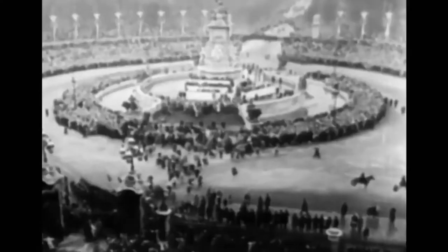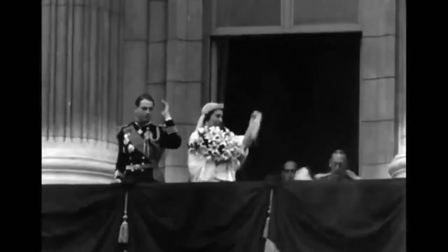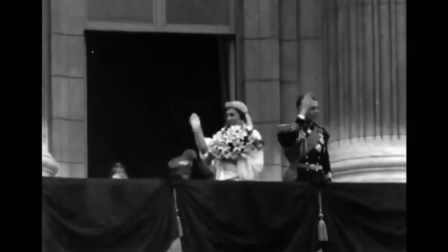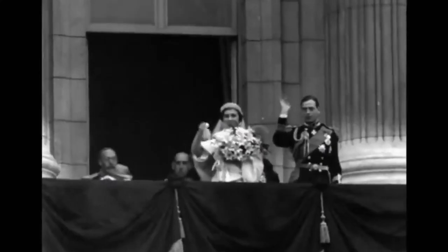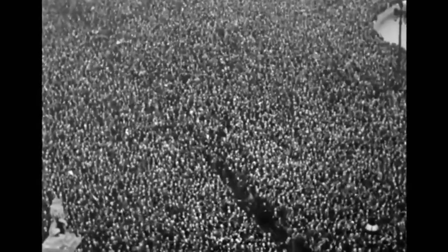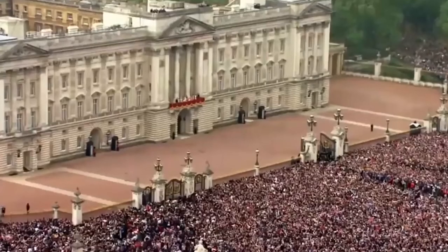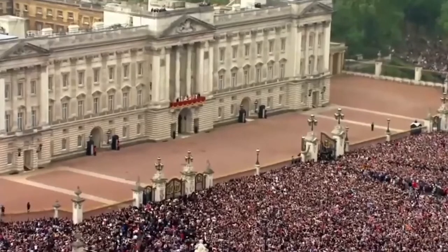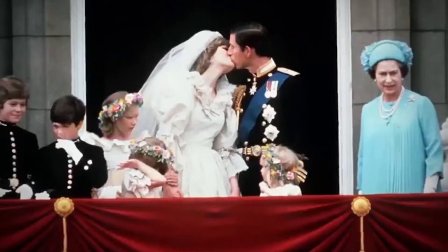On this balcony, some traditions have been shaped by popular demand. Prince George of Kent and Princess Marina became the first royals to wave to the crowds in 1934. And in 1981, Prince Charles and Princess Diana bowed to the crowd's cheers and became the first newlyweds to kiss on the balcony. A tradition that continues today.